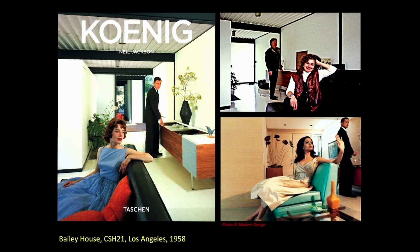And I went with my postgraduate student, Barbara Lamprecht, and with Pierre to the house, and we reposed the famous photograph. That's Pierre in the top right-hand photograph. And the bottom right-hand photograph is a famous Hollywood couple who I will not name, but I gather are no longer married.